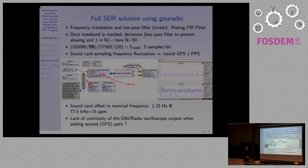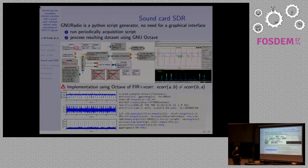And at the end, you can compensate for the phase offset due to the difference between the local oscillator of a sound card and DCF-77. So 15 ppm is not too bad. It's much better than most DVB-T receivers. So now I can get my phase information, and again, same story. I have my 1 PPS, one pulse per second from GPS. I have my amplitude signals.